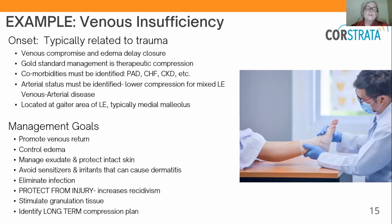But here's an important thing to know: the onset typically is going to be related to trauma. These are those patients who will tell you, I cut my leg and it just wouldn't close. It didn't look that bad. It just never would close. Well, guess what? They had venous insufficiency and they didn't realize it. They didn't know it until they had some type of trauma. So we use therapeutic compression. We need to know about all the comorbidities because they can influence our management. And then again, we're going to look at lower compression options for that mixed lower extremity venous and arterial disease.